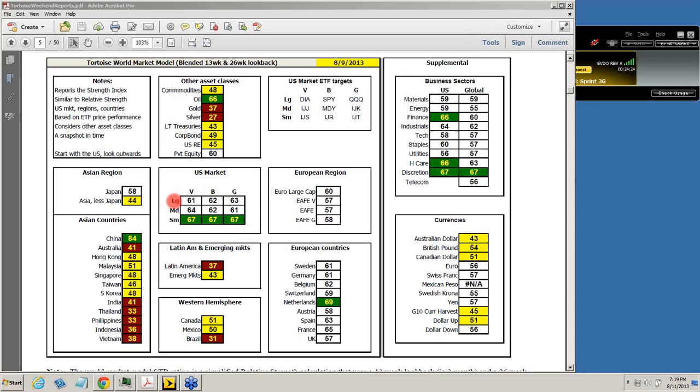Meanwhile, the U.S. market, all above average, especially in the small caps. Everything else, Western Hemisphere, looks weak. Japan and all of Europe are above average, and anything Europe country-wise is pretty good. In the business sectors, the U.S. is tied or better than all their global counterparts, so the strength remains inside the U.S.